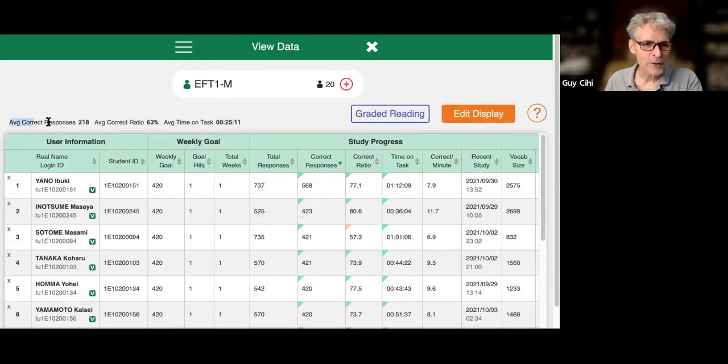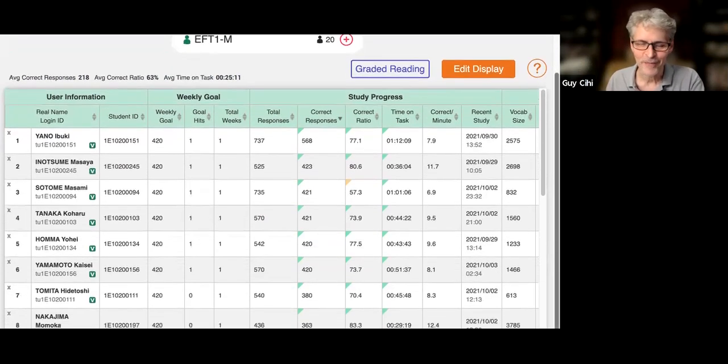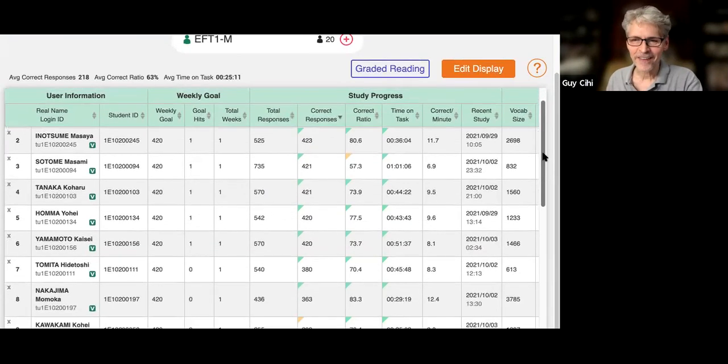Okay, so the average correct responses is 218 and a 63% correct response ratio. And the average time on task is 25 minutes. So they're definitely waiting till the last minute to do their homework. That's very common. There are probably lots of them logged in right now, right? So let's see when, yeah.